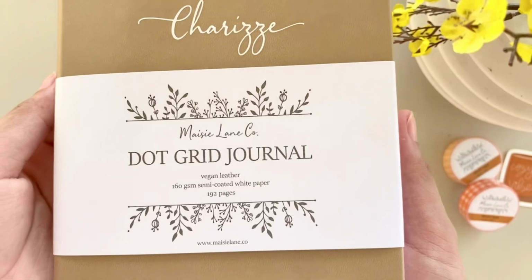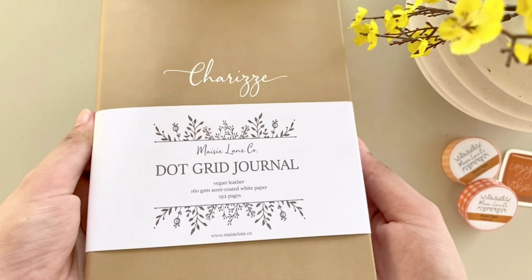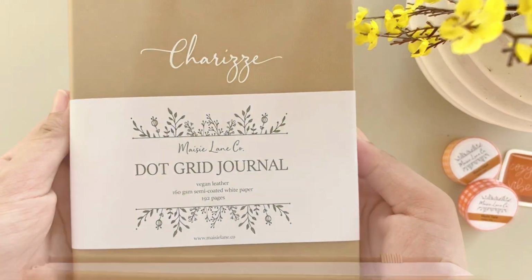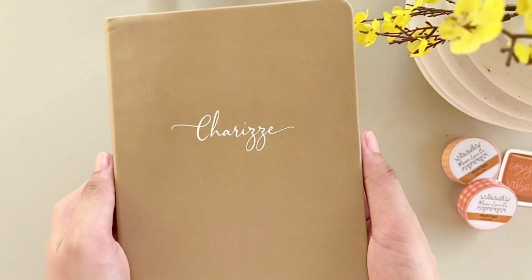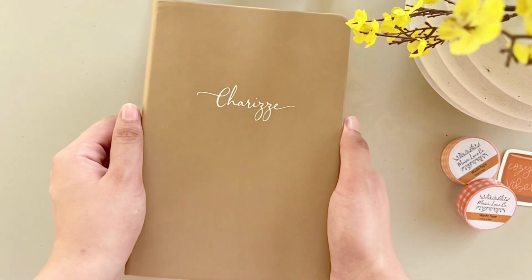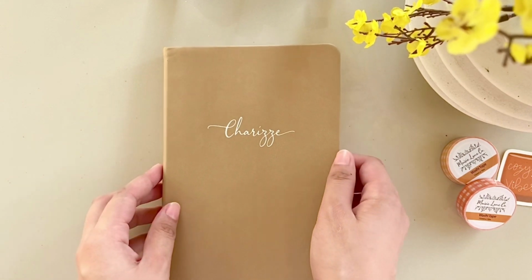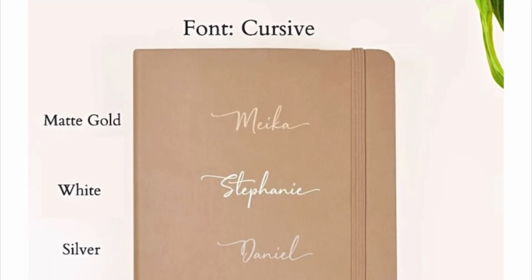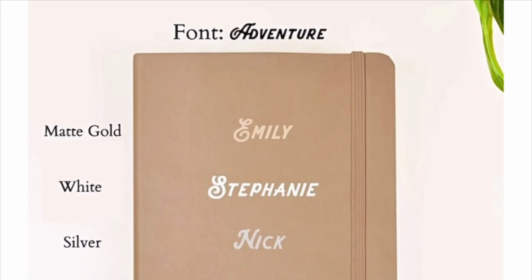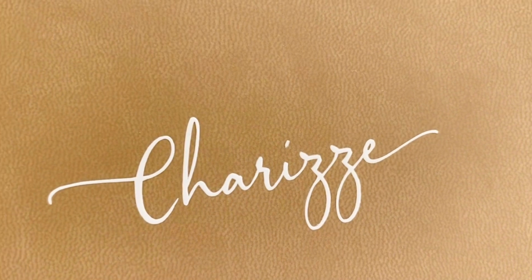Here's a closer look at the journal in a sleeve. Now let's go with the details. This is what it looks like without the sleeve. The unique thing about Maisie Lane Co. journals is the personalization. You can get your front cover personalized with your name or your favorite word or phrase. You can choose between 5 different fonts: dainty, dreamy, cursive, adventure, and serif, and 3 font colors: matte gold, white, and silver. Keep in mind that the personalization is an additional $5 US.